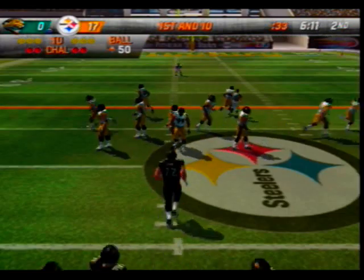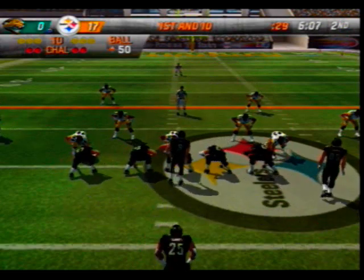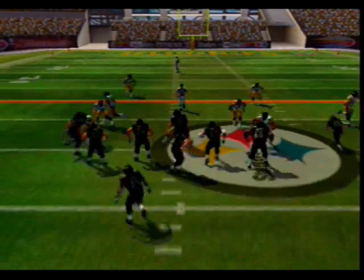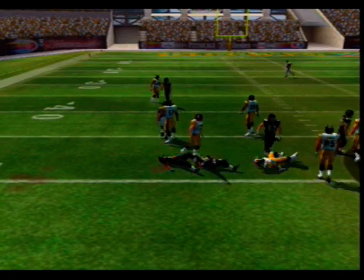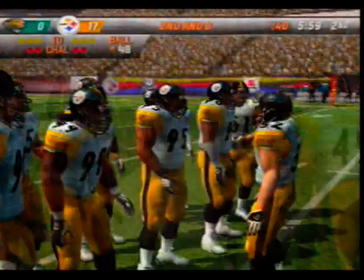Ball at about midfield. Ball on the 50-yard line. The Jaguars come out in the bunch formation. Going to the air on first down. Gets rid of it. He hits his receiver. Any first down play needs to yield some kind of yardage. You don't want second and long too many times. 2-yard gain.